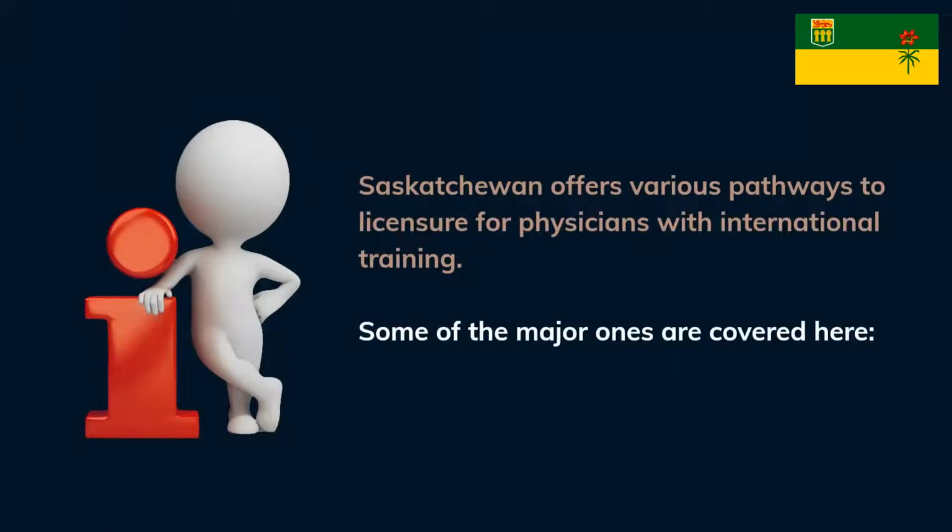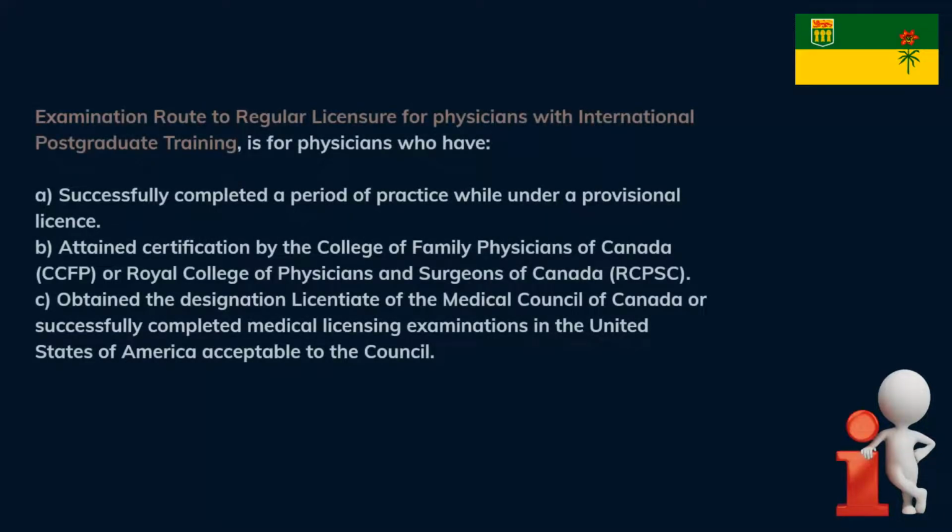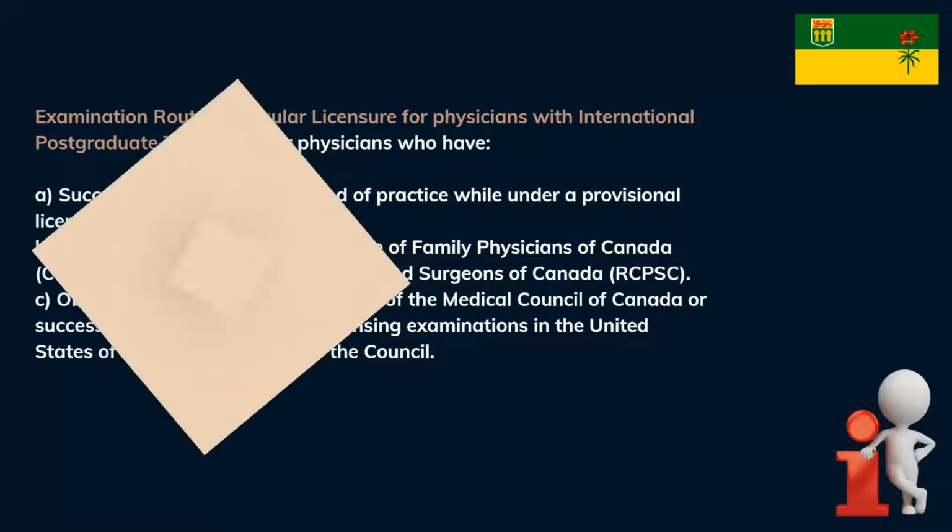Saskatchewan. Saskatchewan offers various pathways to licensure for physicians with international training. Some of the major ones are covered here. Examination route to regular licensure for physicians with international postgraduate training is for physicians who have a. Successfully completed a period of practice while under a provisional license. b. Attained certification by the College of Family Physicians of Canada, CCFP, or Royal College of Physicians and Surgeons of Canada, RCPSC. c. Obtained the designation Licentiate of the Medical Council of Canada or successfully completed medical licensing examinations in the United States of America acceptable to the Council.